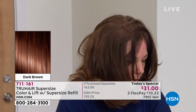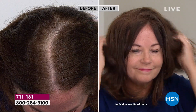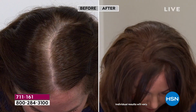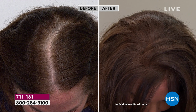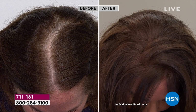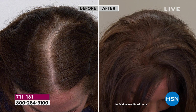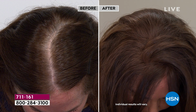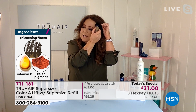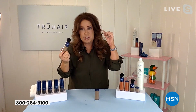So let's talk about the ingredients, because it is your scalp. I need you guys to know it doesn't contain harsh ingredients, so no sulfates or silicones or mineral oils. But what it does have is something that no other color product has, and that's a combination, as you're looking at this before and after, of pure pigment that's micronized with fibers. Those little fibers, as you see in that after, are attaching to the scalp and to the hair. And it's going to stay there until you shampoo it out.